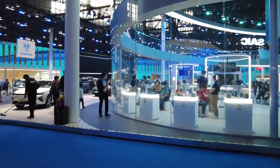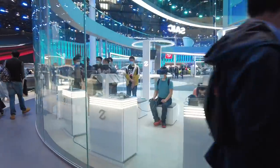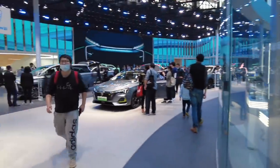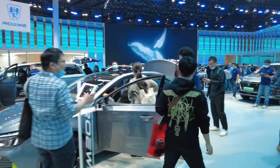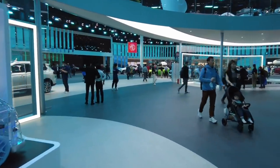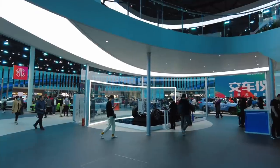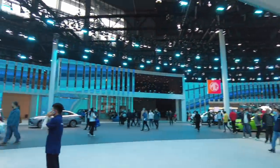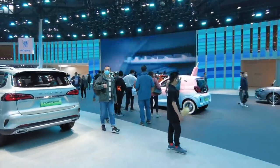Like I said, Rolei. Looks like they got some VR stations here. There's all kinds of things to do other than look at cars. But I said Rolei, very popular here in Shanghai. Very surprised to see how many Rolei cars there are here. All of these companies, Rolei, MG, I think the IM, the SAIC Volkswagen, Maxus, these are all SAIC. It's one of the largest car manufacturers in the world.